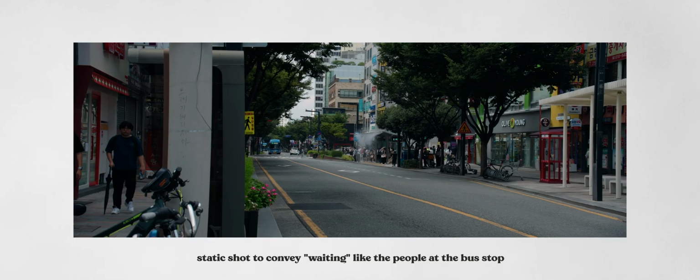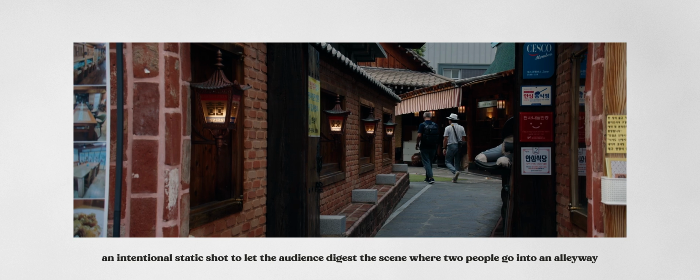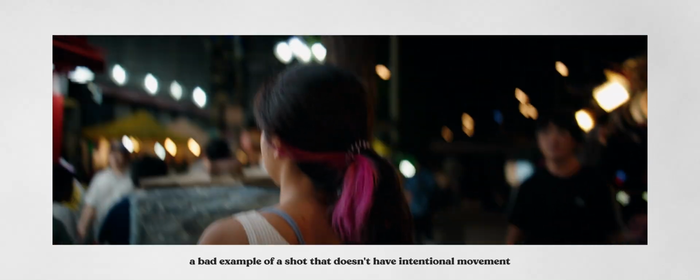Now I want to share with you guys some tips that I go through whenever I'm filming these videos for my day-to-day life, for my travels. I always try not to move the camera. If I do move the camera, I make sure that it's intentional movement rather than me just trying to film everything, follow things around.